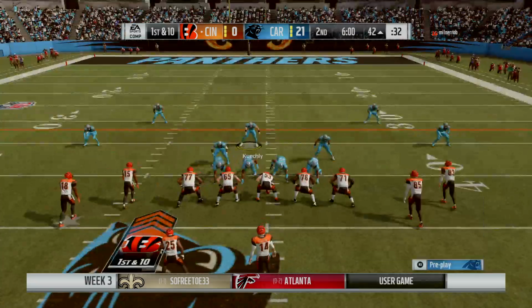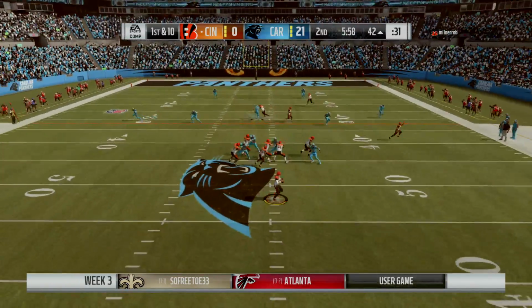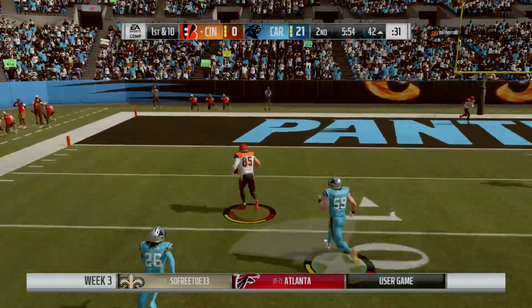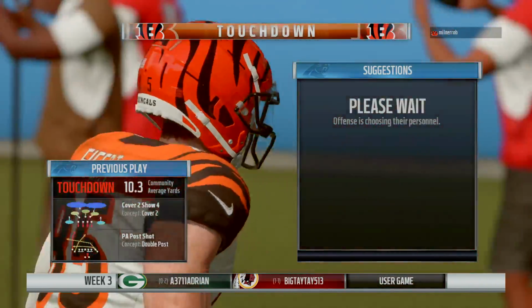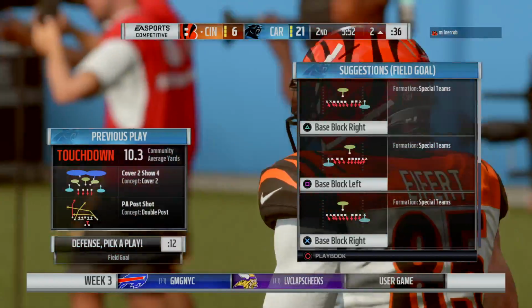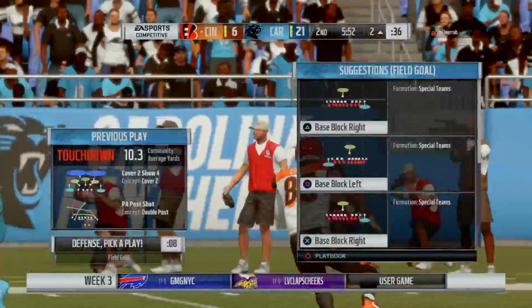Here's another 1st and 10. They go play action here on first down. Rolling to his right. This is caught inside the 15. And he'll take this into the end zone for a Bengal TD. Tyler Eifert, his 3rd touchdown now on the year. And the Bengals are able to draw a bit closer.